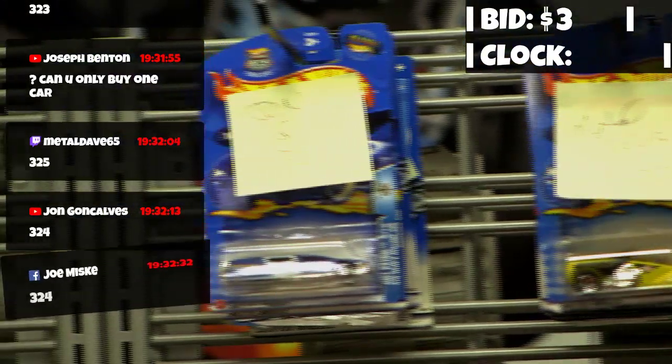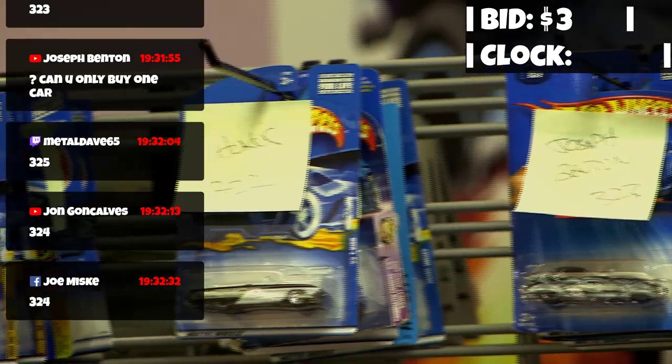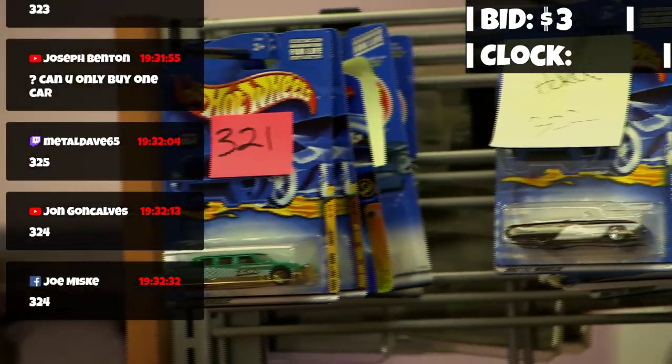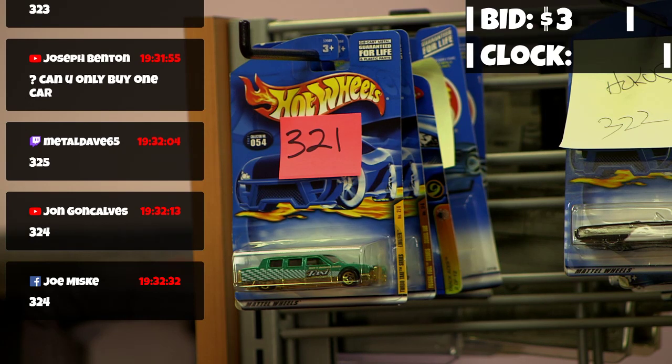All right, who wants it, baby? Oh, Joe Misko missed that. Johnny G beat him to it. You got to go fast. That's the only one left. That's a low rider, baby. Looks heavy. I don't know which one will win that race. You want them low and you want them fast, baby. You want them heavy. That's 321.